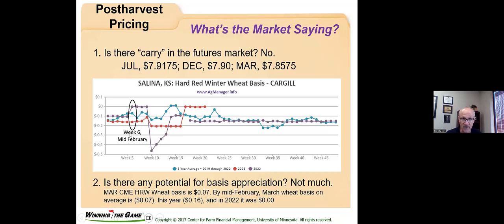Now, if we go to that circle on the chart, that's a mid part of February. And if we look at that, would be March basis. Typically, March wheat basis on average is 7 cents under. Currently, we're 7 cents over. This year, we were 16 cents under. In 2022, it was zero. So it was a zero basis, but even all three of those are below where we are. So I would make the case that there's probably not much chance for basis appreciation.